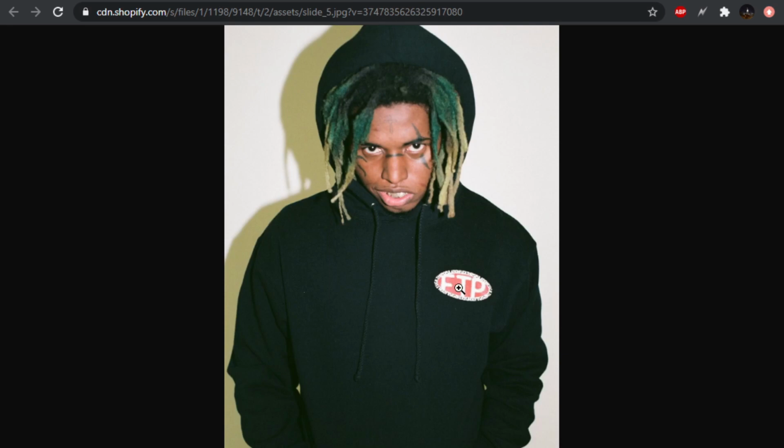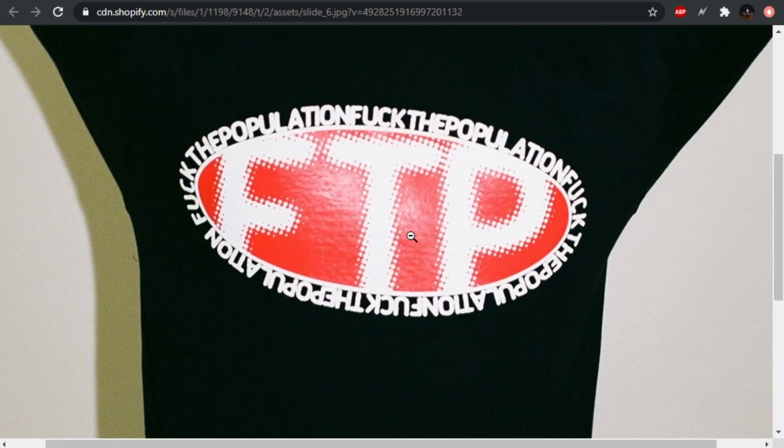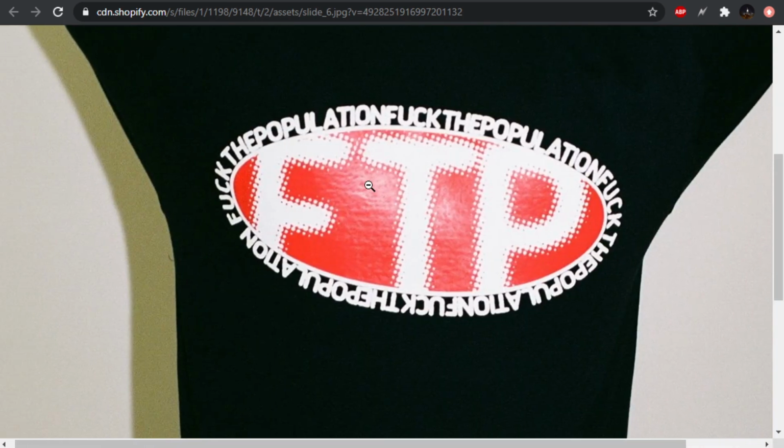We also have this oval logo hoodie, which just has the FTP spelled out repeating and then FTP in the center. Not too crazy about it. It is what it is. And then big on the back, it's almost done in a mesh style, or maybe they're trying to make it look like a stencil or something, like somebody spray painted it.